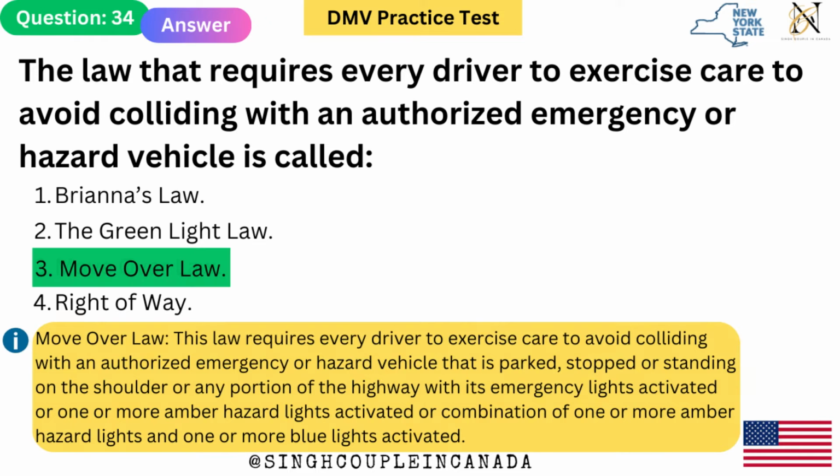Move Over Law. This law requires every driver to exercise care to avoid colliding with an authorized emergency or hazard vehicle that is parked, stopped or standing on the shoulder or any portion of the highway with its emergency lights activated or one or more amber hazard lights activated or a combination of one or more amber hazard lights and one or more blue lights activated.